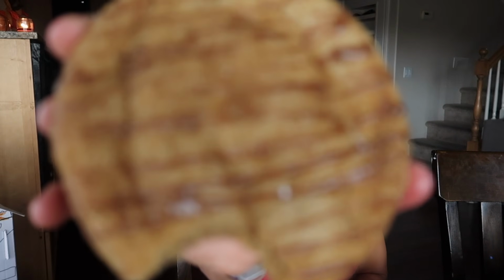My number 1 is this maple glaze. You guys, it was killer. I didn't even see this one on the menu, to be totally honest. I overlooked it. And you know what? Sometimes I feel like those are the ones that come back and hit you in the face, because dang, that's good. And there's no texture inside of this cookie.